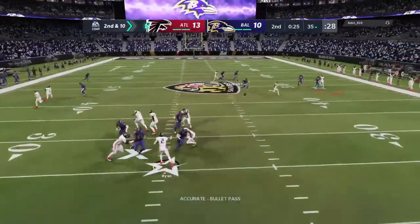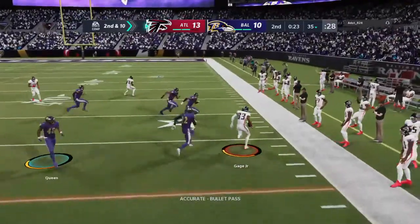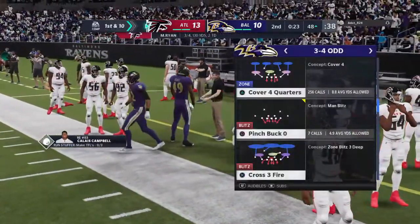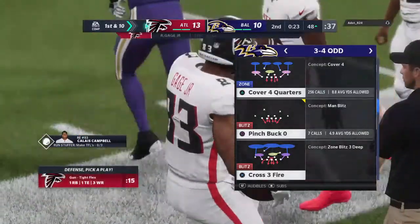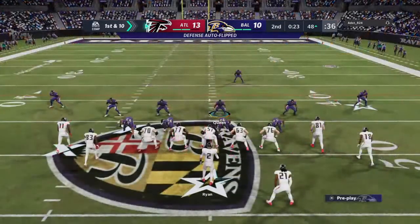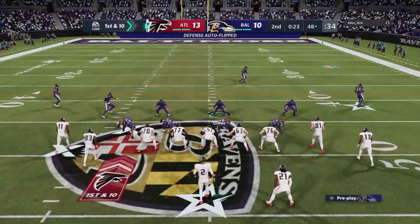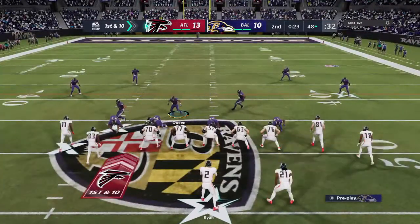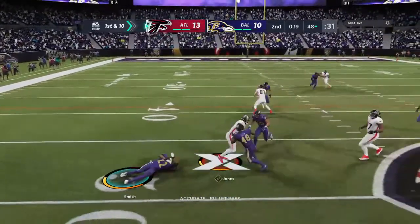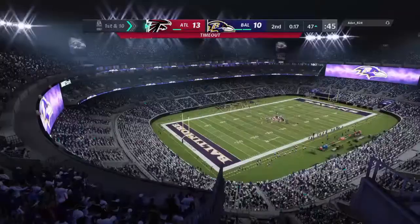He completes this to Russell Gage. And he'll take this to the other side of midfield before going out of bounds. 16 yards, a first down. Good strong throw and catch right there. And so far in this game, the alleys have been open for them to get completions, and they're taking advantage of it. The left side completion to Jones.